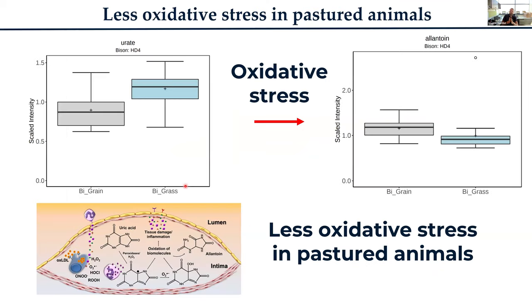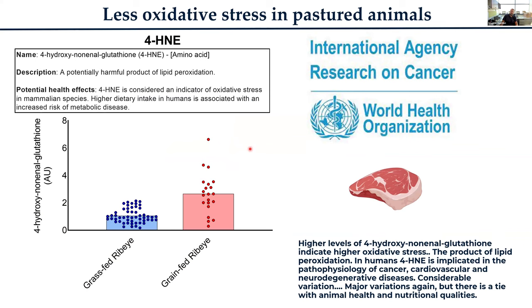But if we look at animal health, we see less oxidative stress in the pastured animals. The conversion of uric acid to lactic acid. So more uric acid here, less lactic acid suggests that there's less oxidative stress in the pastured animals. And then another compound that we had looked at in previous work as well is 4-HNE.